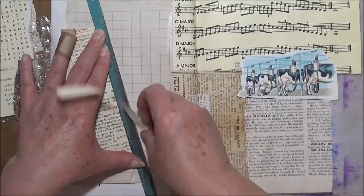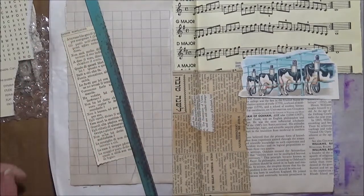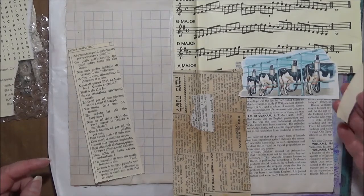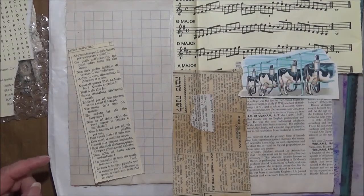I did see somebody the other day, I don't know who it was, but they got their little scraps like that and they stamped on them and used them. I thought, what a brilliant idea, because you end up with so many of these.